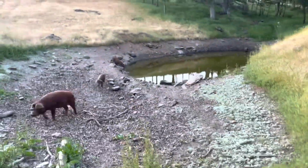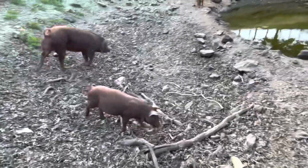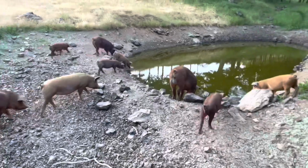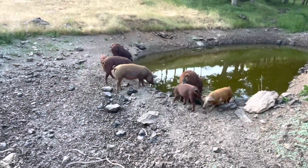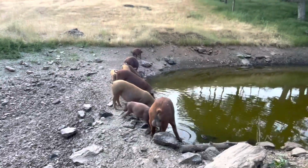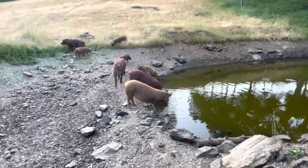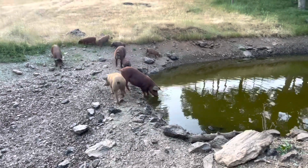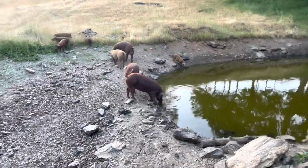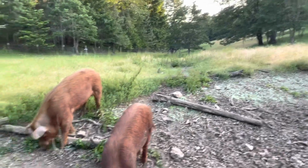This is my pond. Everything is already dry. So this is what they will be drinking. This is like wild pigs in the nature. It's really, really strange, because everything is so wet and snowy and cold and muddy here a month ago, as you have seen on my previous videos. And now everything has gotten so dry quickly. As you can see, my pond, which is brimming all the way up there, is now already dry.